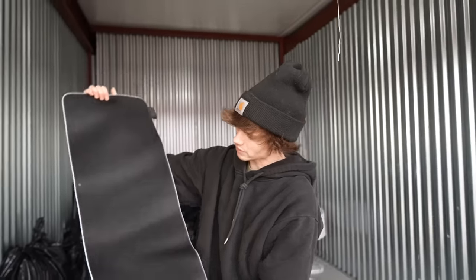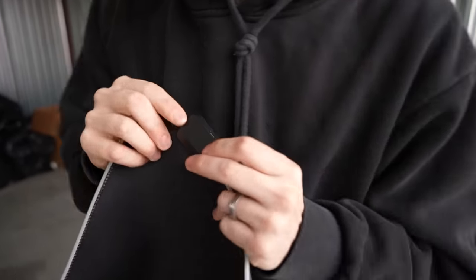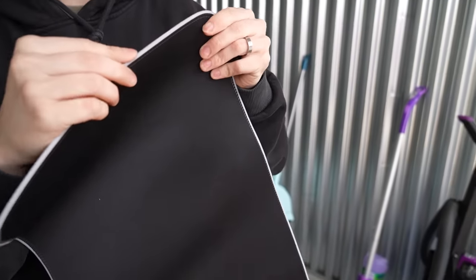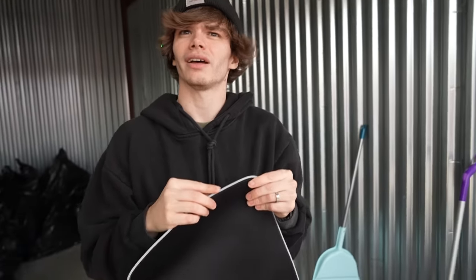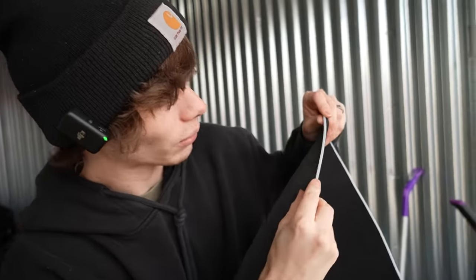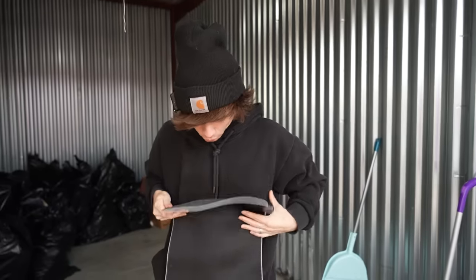Check this thing out. It's a mouse pad that has like a little plug right here. You plug that sucker in. No, it's not heated. Heated mouse pad. Heated mouse pad for what? I would make millions off that idea. Mouse get cold. Check this out right here. I'm pretty sure the border of it probably lights up. That's actually pretty cool. That's legit.